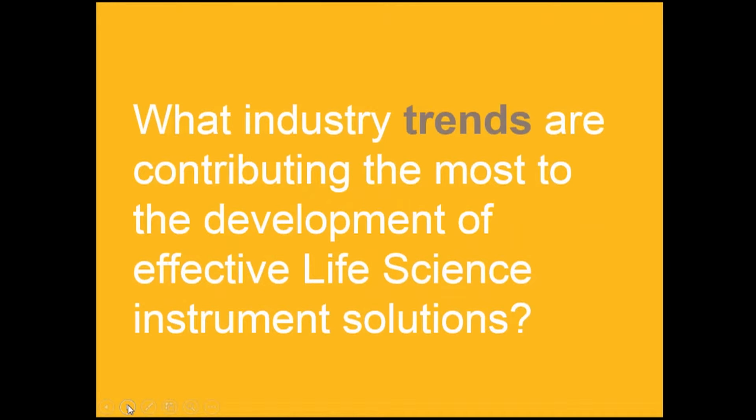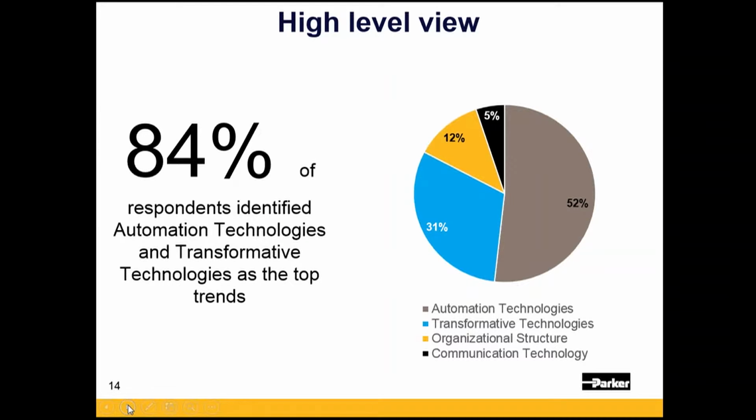The first objective of our survey was to understand what industry trends are contributing the most to the development of effective life science instrument solutions. So regarding trends, we were able to classify all the trends into 4 major categories. An overwhelming 84% of the responses focused on a combination of the automation category and the transformative category. Answers relating to organizational structure and communication technologies received relatively low levels of interest.